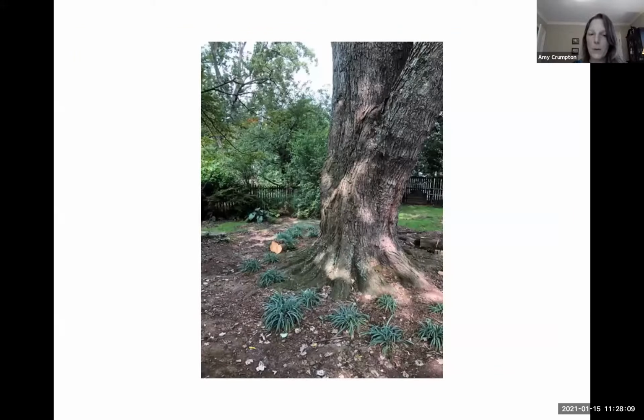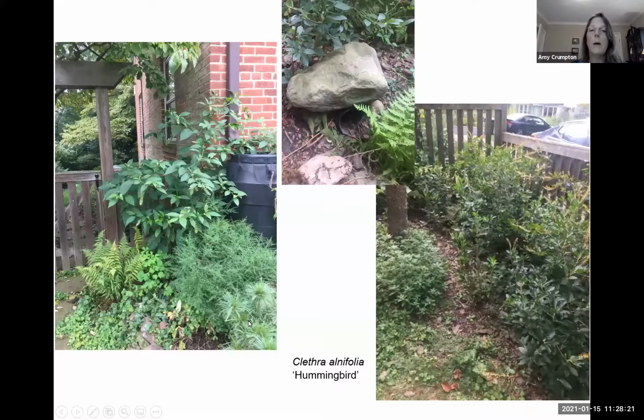I've also, there was a large tree, so the area you were looking at is over here. And so this tree, I also started planting around this tree with some sedges to try to help find ways to hold the water in.